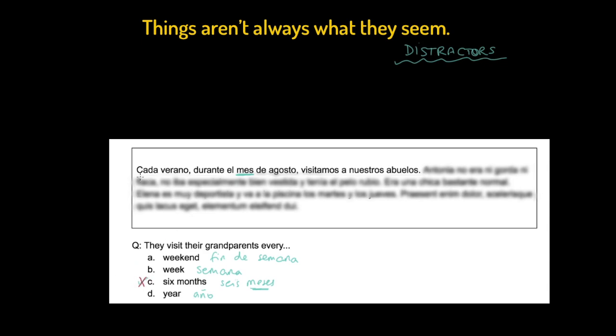Why? Because if I read cada verano, every summer, durante el mes de agosto, during the month of August, we visit our grandparents. So every summer during the month of August, it means that they visit their grandparents every year. Okay, so once a year they visit their grandparents. So here is my answer, which has not got to do that. There's not the word año in the text, but they've used different words. So do not fall for those possible distractors.